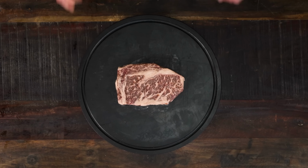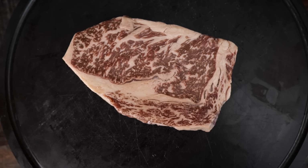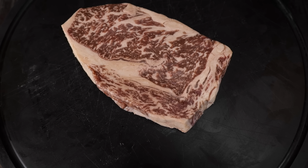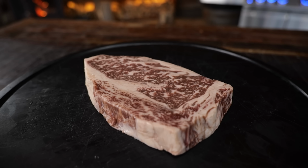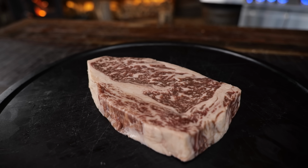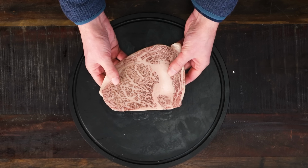Or should you get something like this? This is also Wagyu. However, this is not from Japan. This comes out of Australia. And you can now get Wagyu out of Australia, Canada. We even have it in the Netherlands. And that's kind of cool because it means this is going to be more available. It's going to be cheaper, but it will never be 100% original Japanese Wagyu that came out of Japan.